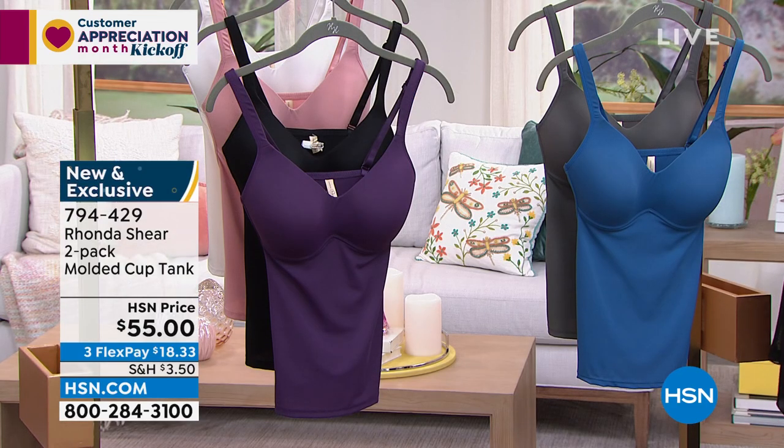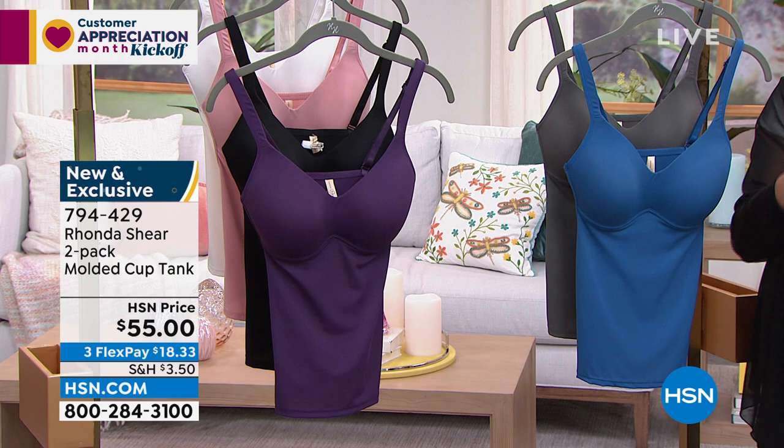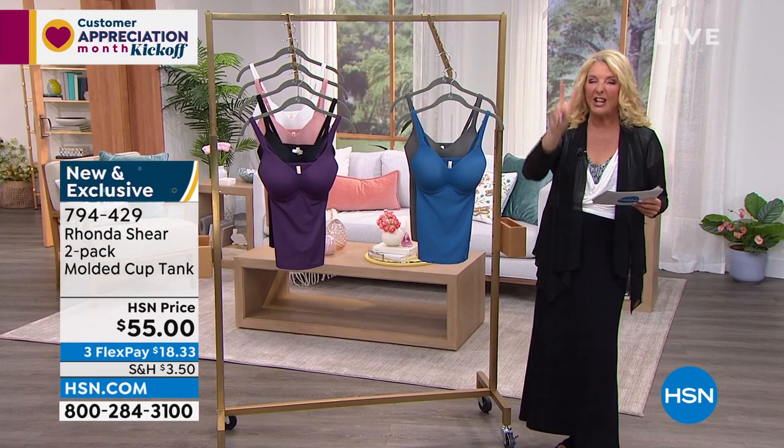About 2 weeks ago, Rhonda, you said to me, girl, you need to be trying my new cami, but we weren't launching it in that show. So voila, we are now launching the brand new cami. And guess what? It's not just one for $55. You're actually getting two of these.